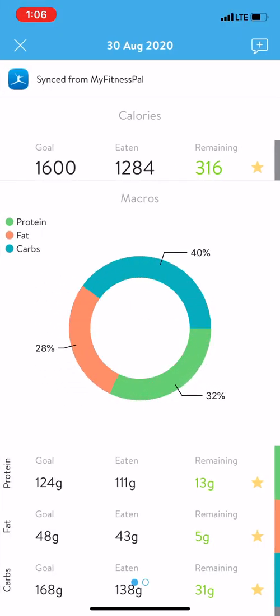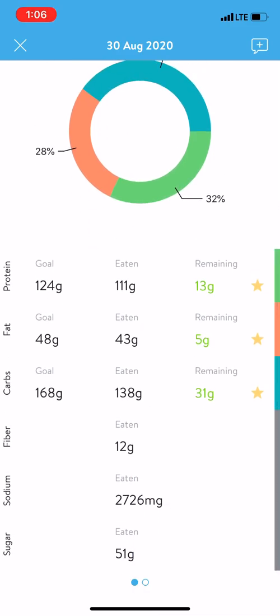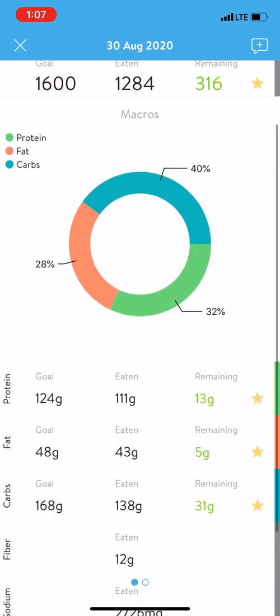Okay, let's go over Sunday. Okay, so you were about 1,300 out of 1,600 calories. And within that, you did really good on your protein, really good. You were very close to everything, actually. So you could have added in a protein serving and a carb serving, and you would have been good. So you could have had maybe a piece of chicken with a half cup of pasta. You would have been great. You would have hit your calories.